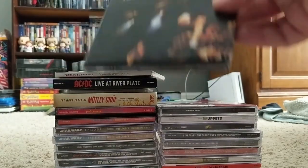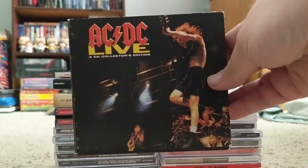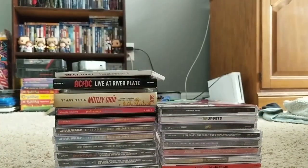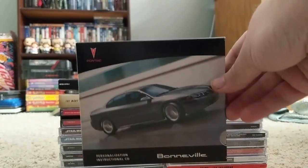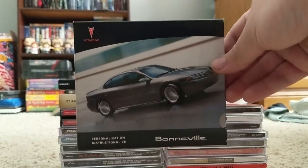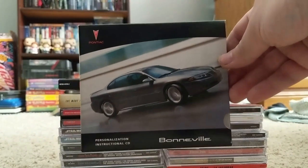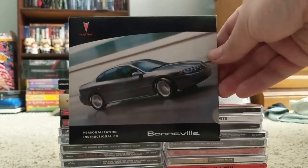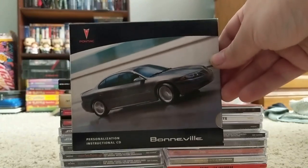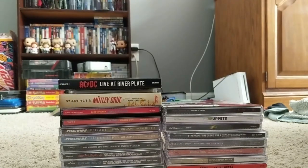Because I'm a crazy person, I own the two-disc version of AC/DC Live, just more live songs from them. And I still have this. This was in the collection last year because technically it's a CD. This came with my dad's Pontiac Bonneville when he got it from my grandfather, and then he gave it to me, so I got the instructional CD. Still have it. I'm not quite sure what it's used for, but I still have it. I don't have the car. That was donated to the Veterans Fund and is probably scrapped right now because it didn't run worth a shit.